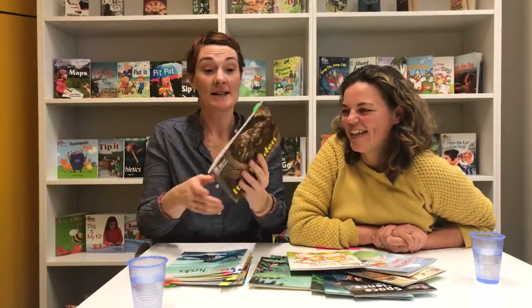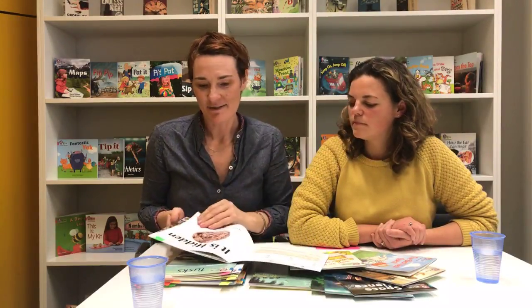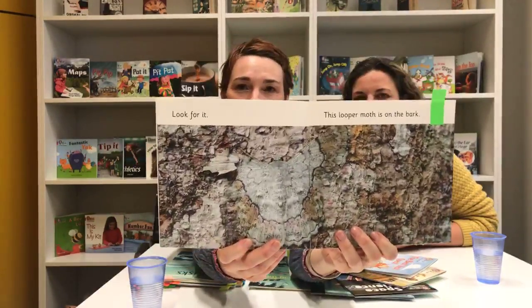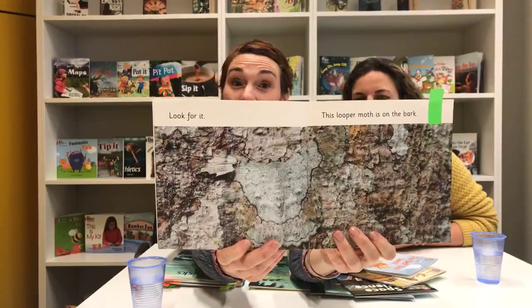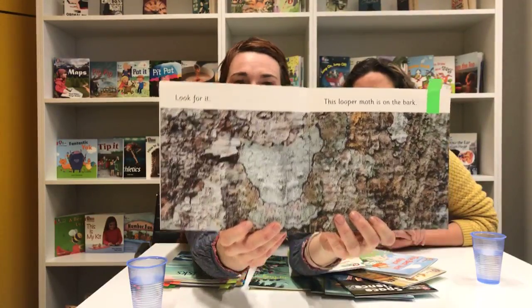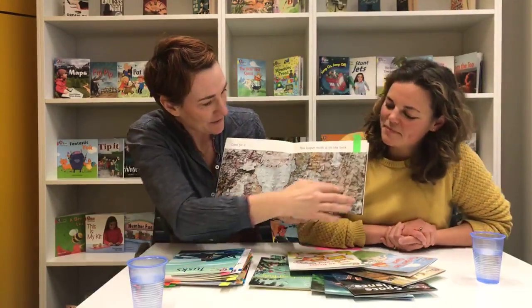I'm going to start off with one of our very early books. So this is Raby. There it is. It is hidden. It's a very beautiful book, and this is looking at the long sounds for the phonics. It's all about engaging with the text. Look at that. Can you find it? Can you see the looper moth? We've got an incredible spread here for you to find the hidden animal, or the moth at this point.